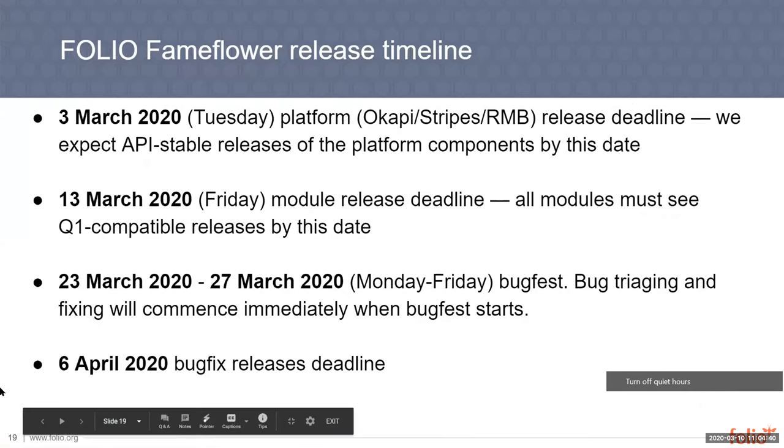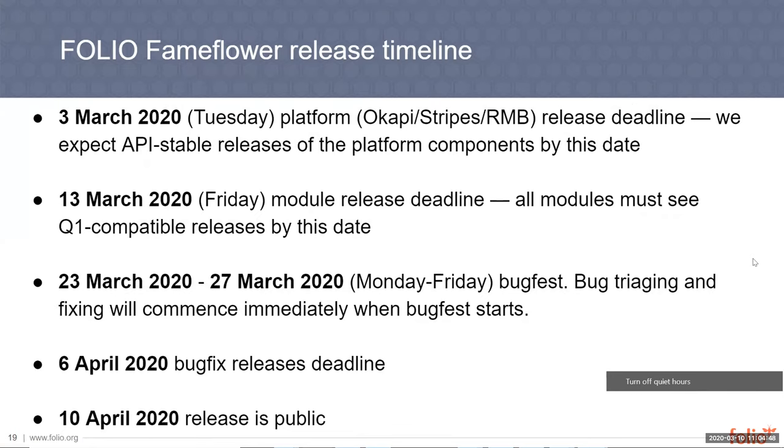So the 3rd of March platform components deadline, there's been some initial releases for platform components, including Stripes version 3.0, RMB 29, and Okapi 2.37. So the next deadline is Friday, so this week. That's the module release deadline. By Friday, we expect that all modules have Q1 compatible releases.